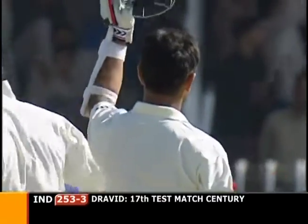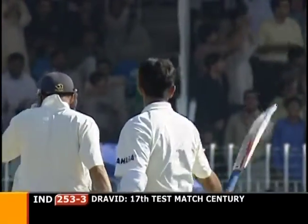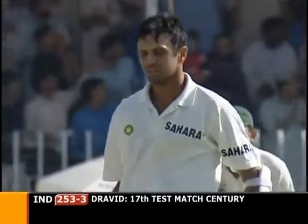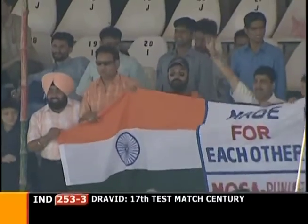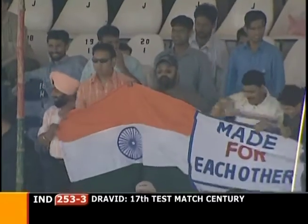He'll remember this one. It's another innings for India that's come when the team has been in trouble. He came in when Virender Sehwag was dismissed the first ball of the innings. Another innings from Dravid of high value.